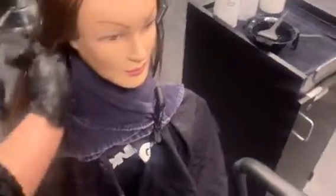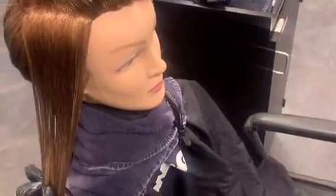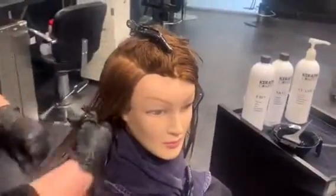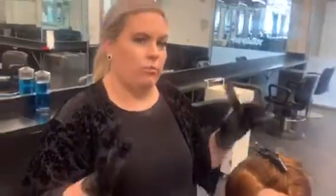And after this section, I know I'm properly saturated because now it doesn't look like it's soaking wet. It looks damp, it looks shiny, but this is what it should look like when applying the express blowout treatment. So what I'm gonna do, I'm gonna continue applying her. We're gonna get her nice and saturated, and then I will come back and show you guys how to blow dry the treatment. After the blow dry, I'll show you guys how to flat iron.